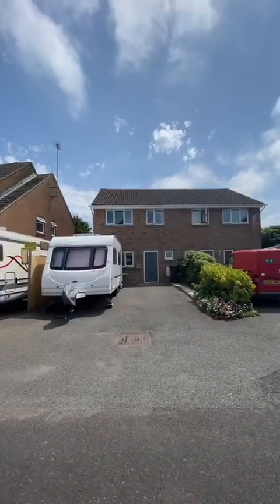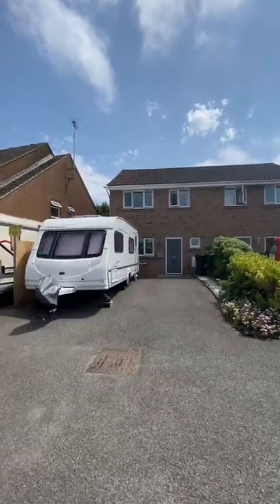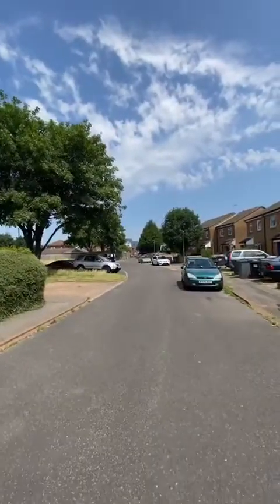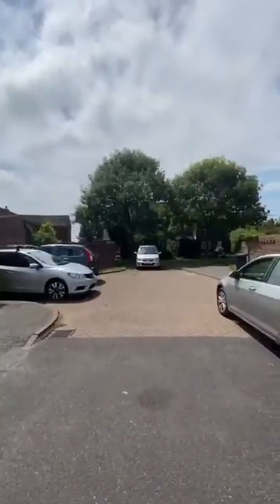Okay, so virtual tour of number 12 on Ridout Close. So you can see great frontage, you've got a huge driveway, it's tarmacked, you can get at least four cars on that driveway. Side road, there's the entrance to Ridout Close, and just through here, it's a no through road, so it's a little cul-de-sac.